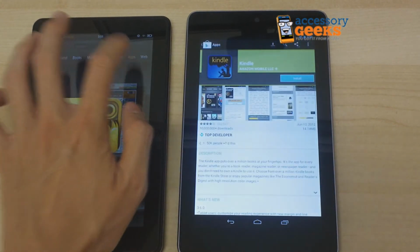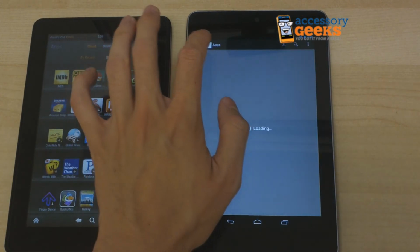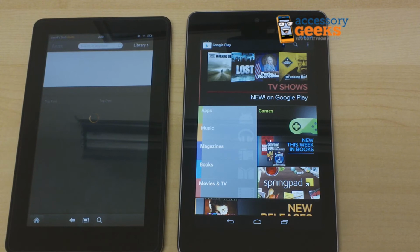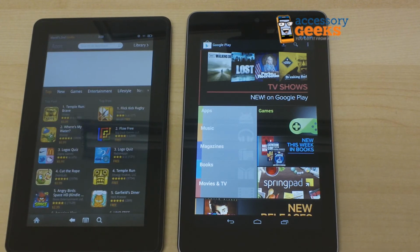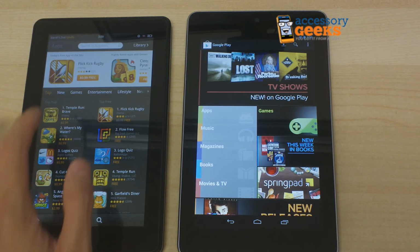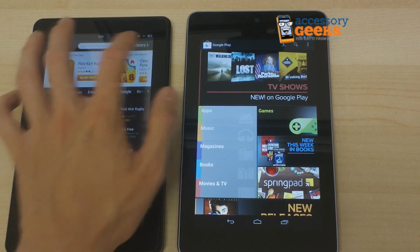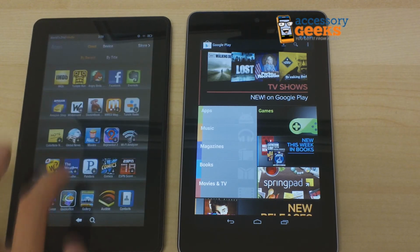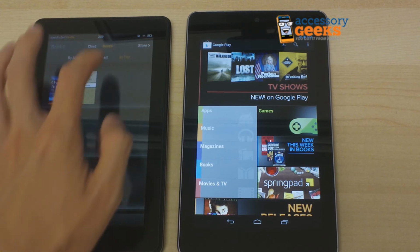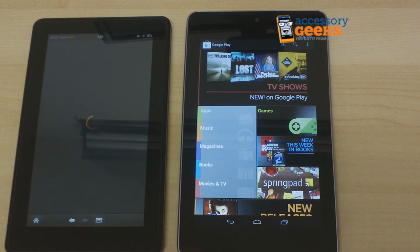Both of these have access to app markets, and this is where one of the biggest differences comes into play. With the Kindle Fire, you're locked into Amazon's app services. So if you want Android apps, you have to get it from the Kindle store. If you want to download music, movies, books, magazines, those would all be done through the Amazon store. Just to give you an example of how the bookstore looks.